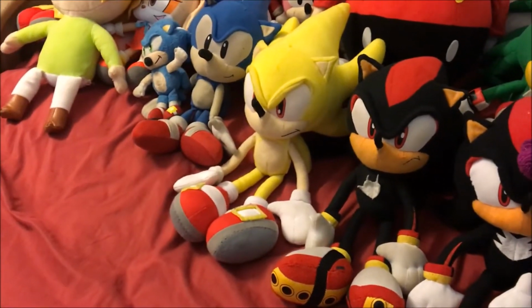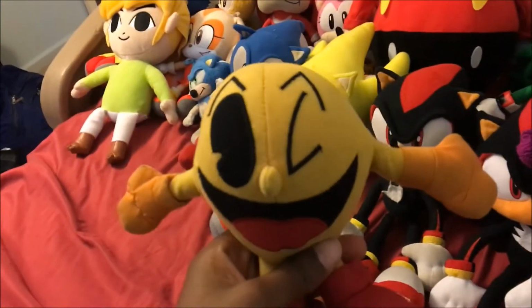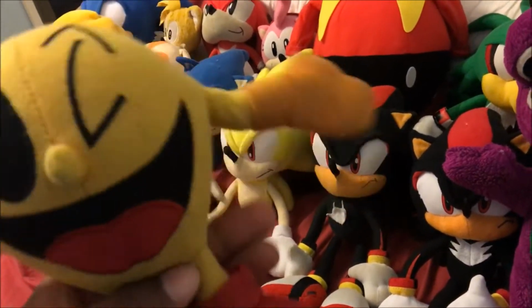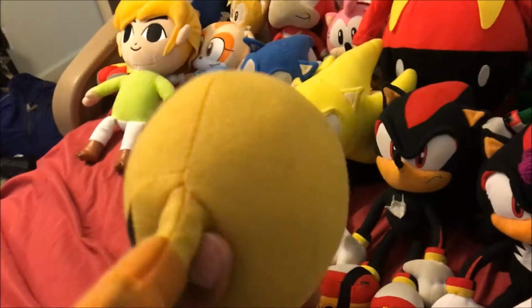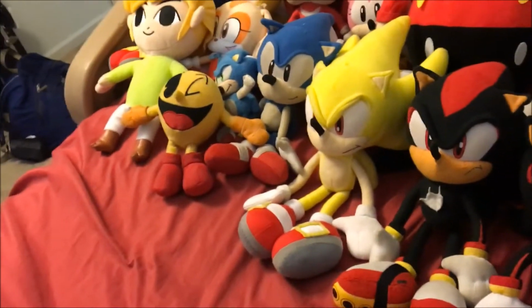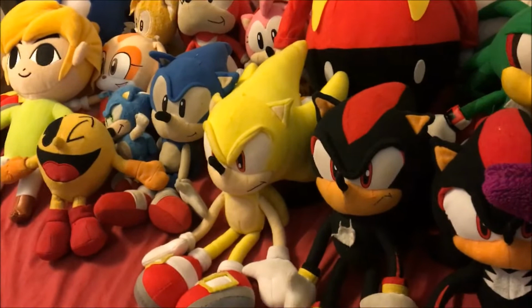The next plush that we have to show is Police Officer Pac-Man. So, here's the Pac-Man plush. I got this guy off of Amazon. He doesn't really serve a purpose. I went through my little Pac-Man phase when I was little. It's not really a main character, basically just a police officer. When stuff goes down, he doesn't really serve a purpose to the video.